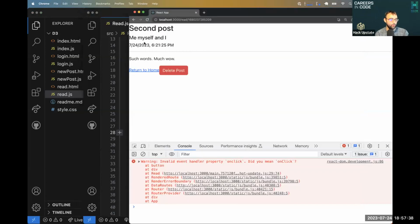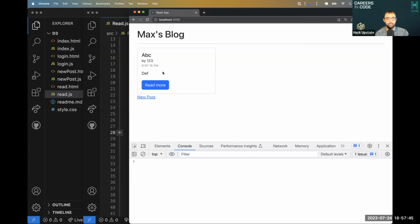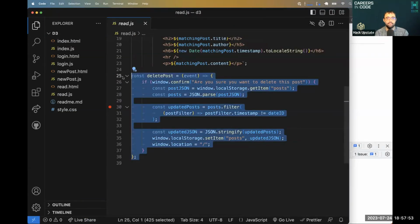And if everything works, I should be able to hit my delete post button, hit OK, and be taken back to the home page with that post deleted, which is really kind of cool, right? We took all of this code that we literally wrote a month and a half ago, and we're able to reuse that. That's the power of JavaScript.